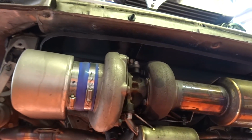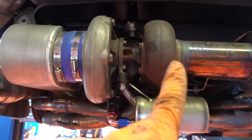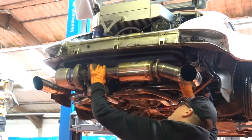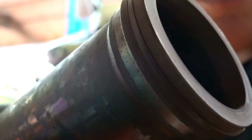So yeah, I guess I'd probably better start unbolting stuff and see whether I can physically make the new turbo fit here. You can see that, the way that seals there. It's actually 2 piston rings. Very clever. Yeah, all of this is very nicely made.